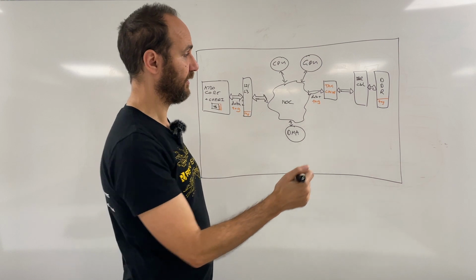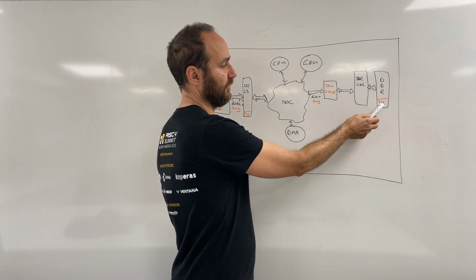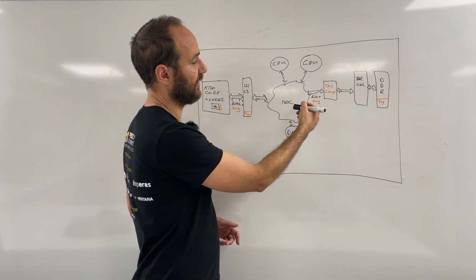If we're loading from memory, then we need to do two loads. We need to do a load from the DDR to get the data, but we also have to do a load from the tag region to get the tag. And then we have to recombine those and then return them back along the bus.